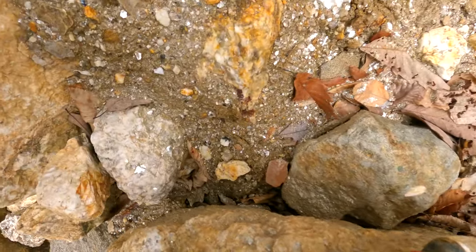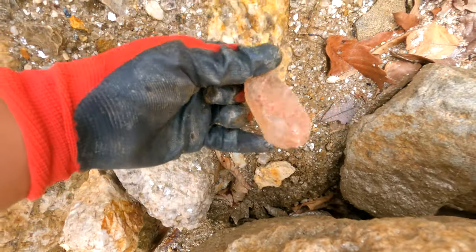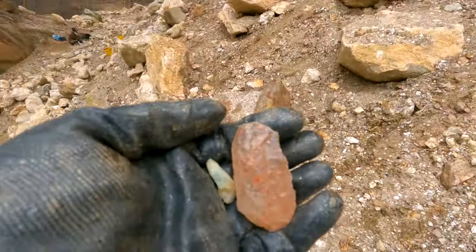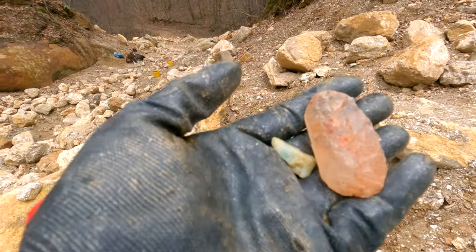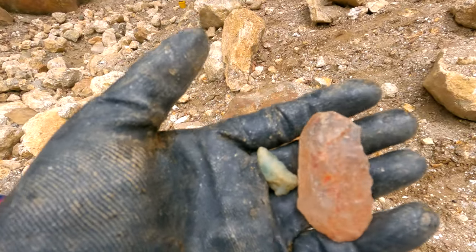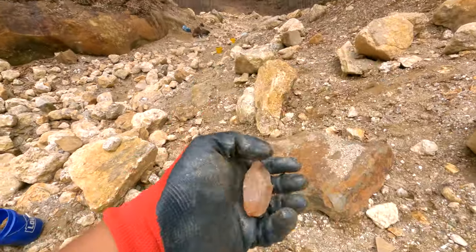Check out this. What's this? Hey, oh wow, this one looks kind of pink, right? Oh, that's nice. I hope it's not just dirty. I hope that's something, maybe a rose quartz. We'll find out when we clean it. That's nice.